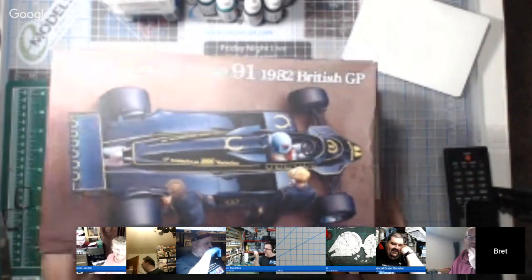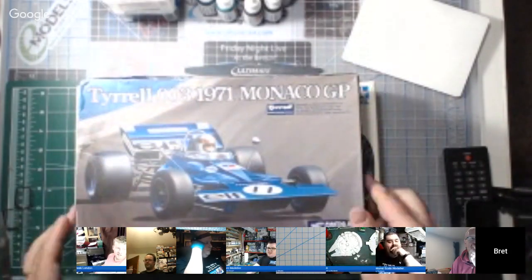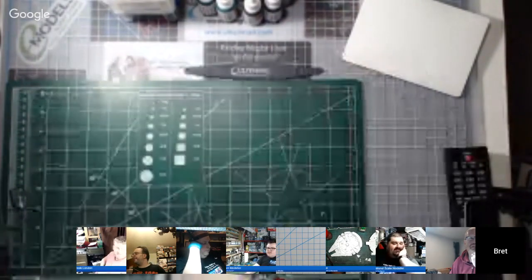My friend, I bought all of his old Formula One kits because he's not Formula One-ing anymore. That's nice. I got that car as well. I got the Tyrrell. I got the Williams. I got the JS11 Ford Ligier. I got the Wolf WR1. Wow. Some of them have zero paints in them. Most of them have decals with them. Sam's a good guy. He knows how to help me spend money.